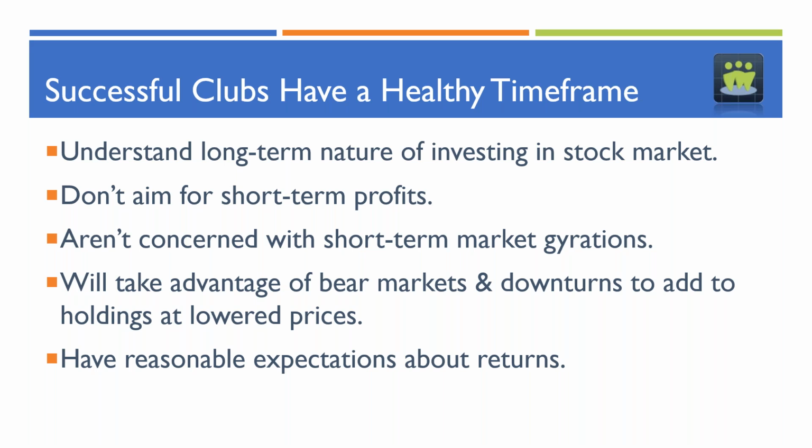And it doesn't matter the nature of the cause of a particular bear market, they always resolve and go on to return impressive gains for those investors who are able to weather the storm and maintain the course and speed during those bear markets. Successful clubs should also have reasonable expectations about returns.